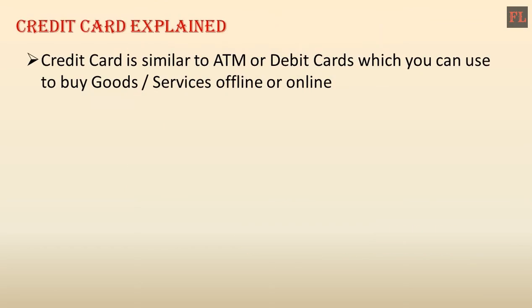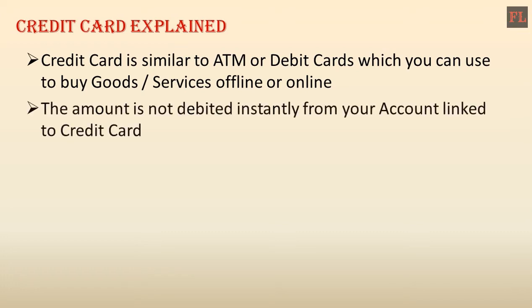A credit card is similar to an ATM card or a debit card, which you can use to purchase goods at mega stores or online or anywhere else where credit cards are accepted as one of the payment methods. Unlike debit cards, the amount from your bank account is not debited instantly. Instead, your outstanding balance is accumulated during your credit card monthly cycle based on your purchases.